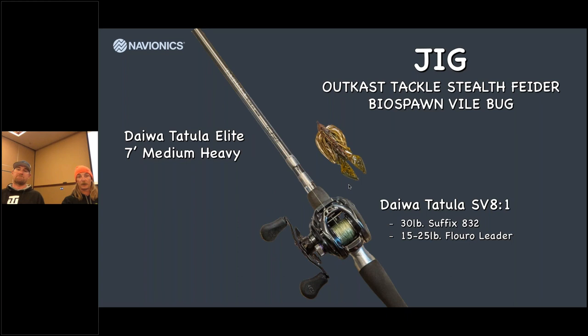Zero stretch. I like that about the braid. It's more sensitive. I get better hookups. I still got the fluorocarbon leader, so my line's invisible. And there's just so many advantages to it. I don't know how many fish I've gotten with absolute terrible hook sets, where if I was fishing straight fluoro, I would 100% have lost that fish.